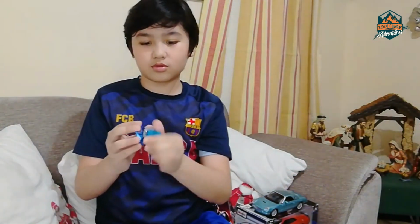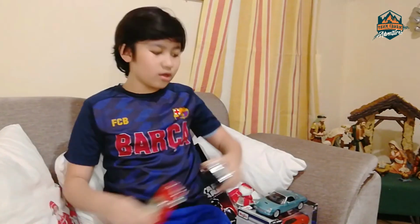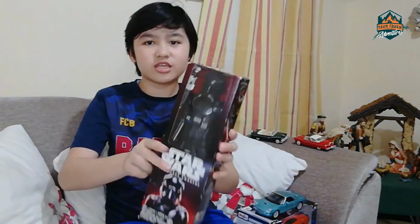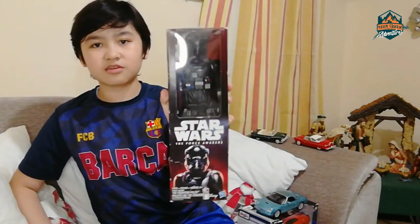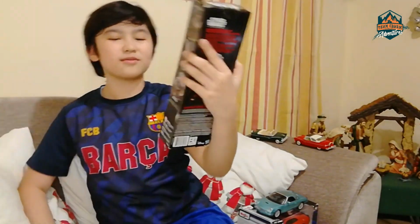Okay. So anyways, all this is from my Ninomean from Canada. And when it comes to this, I actually found this upstairs. This is my Star Wars The Force Awakens TIE Fighter Pilot figurine. But when it comes to this, I'm not quite sure if this is from my Nina Man or Nina Sharon.